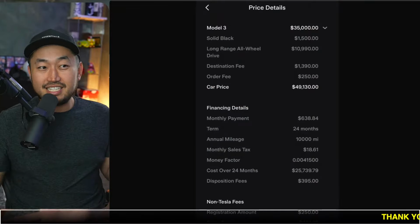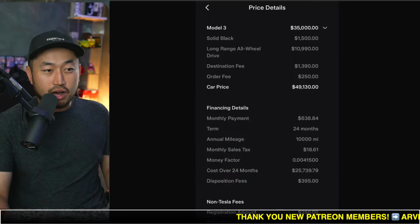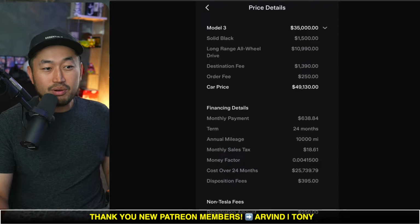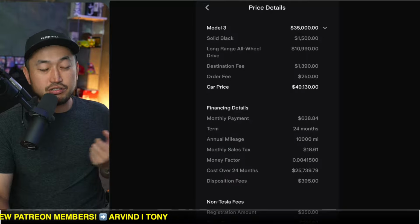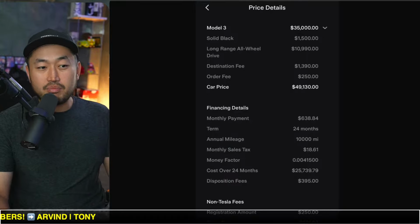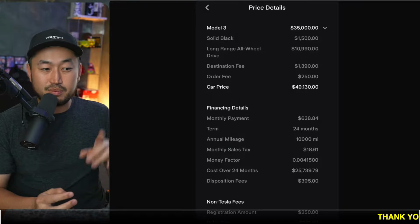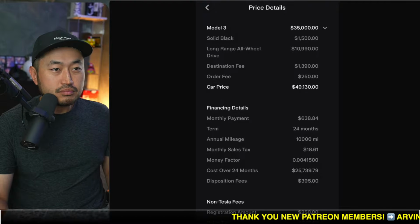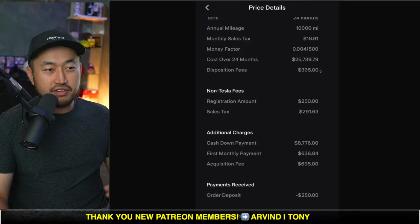Basically, this is Tesla leasing exposed, with all the different numbers. We've got a Model 3 Long Range with an order price of $49,130. We've got a monthly payment of $638, or basically $639. It's a 24-month lease, a true lease. I don't know what actual state this is, but I can assume it could be California. On top of that, we've got all the different fees and mileages.